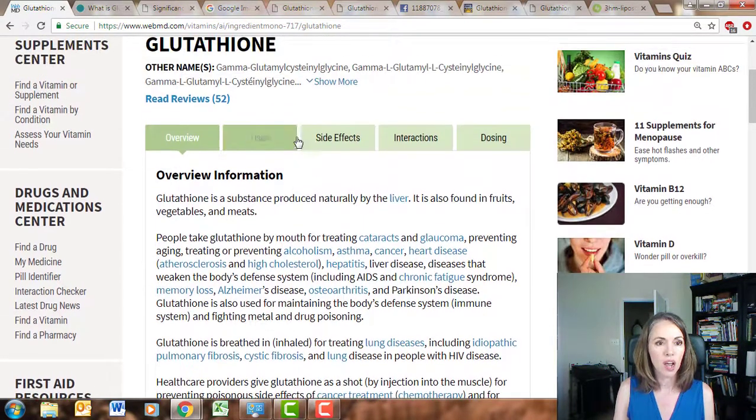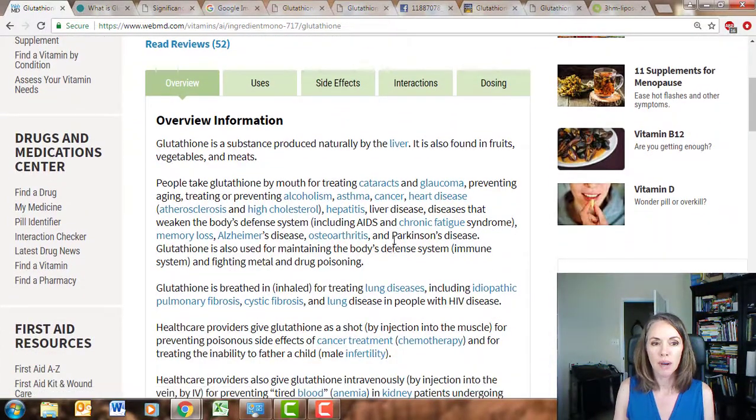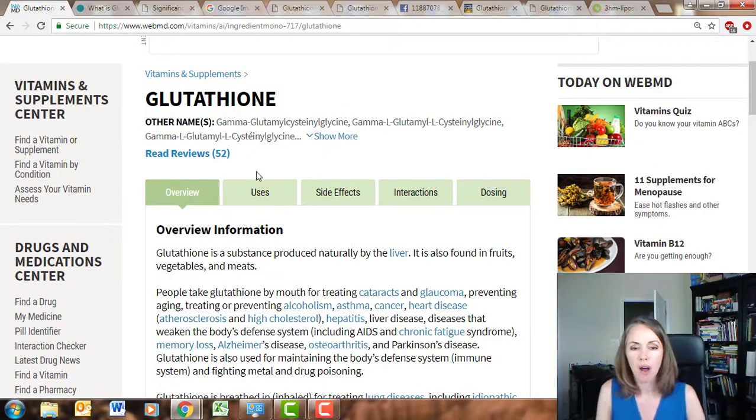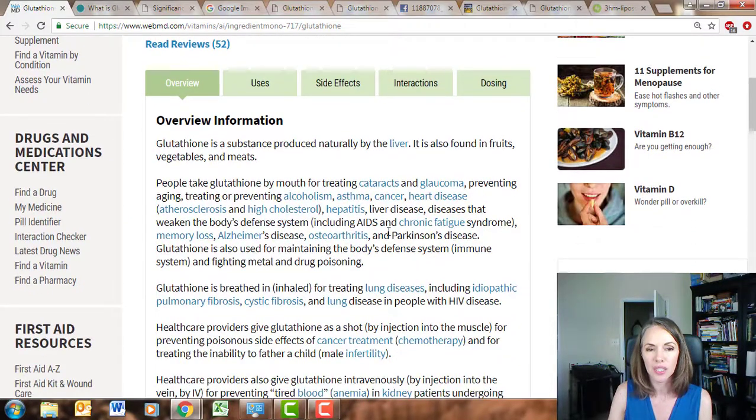Let's just talk. This is from WebMD, a glutathione article right here. So I just pulled this definition up on WebMD so that you can see what this actually is. Glutathione is a substance produced naturally by the liver, and it is also found in food, fruits, vegetables, and meats.